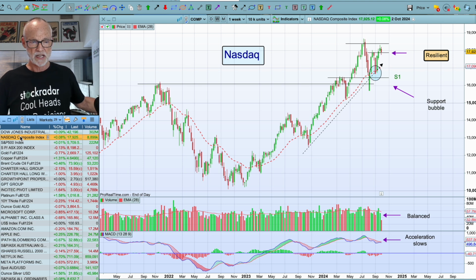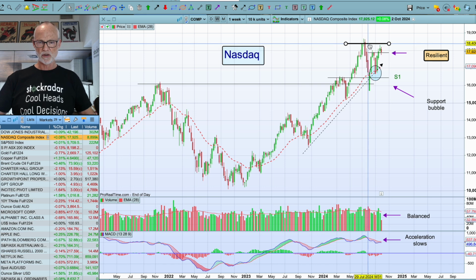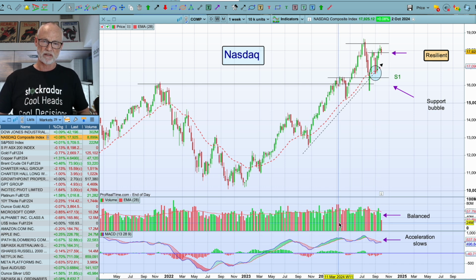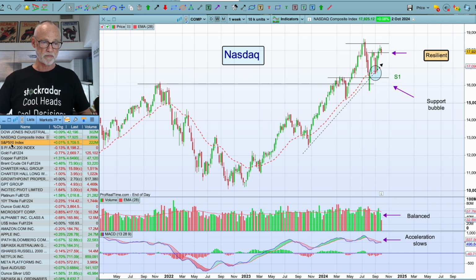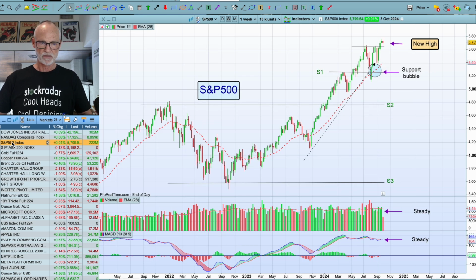Okay, so that's the Dow, there's the Nasdaq there. You can see that hasn't got through its new highs yet, but still looking pretty strong there. Some reasonable buying. Acceleration slowed a little bit as we've gone through this corrective phase, but I really think while it remains above this support bubble area, not a lot to worry about. The S&P's made new highs, so it's looking fine, no problem there. Volume's good, everything's fine there.